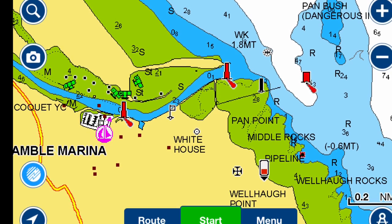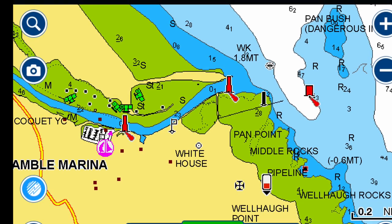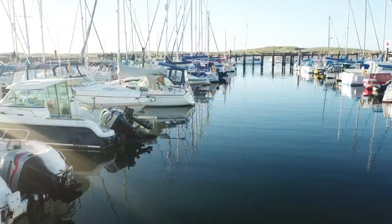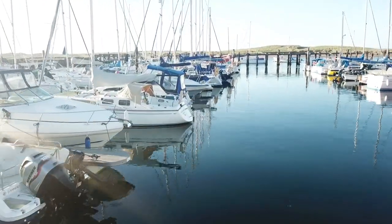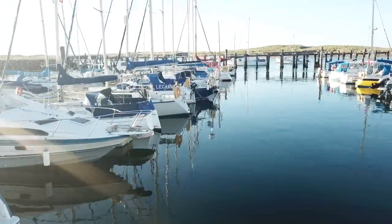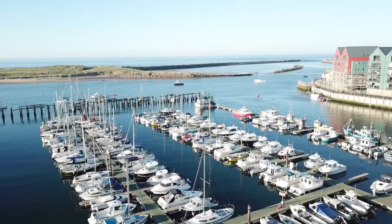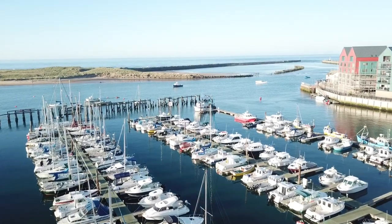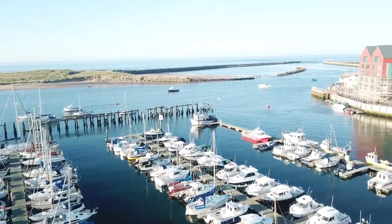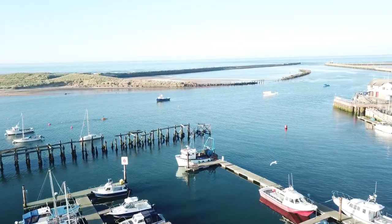Right, that's the entrance to Amble Marina. Now, you do need to be a bit careful because, as you can see, those green areas are drying. The blue areas are shallow water. And that's our berth there, just on the left, the blue stern sticking out there. And that's a view of the entrance. You can just see the breakwaters there, top right, and then the entrance into the Coquet River. And there's a red can buoy there that you just need to go in, and then you're in the marina.